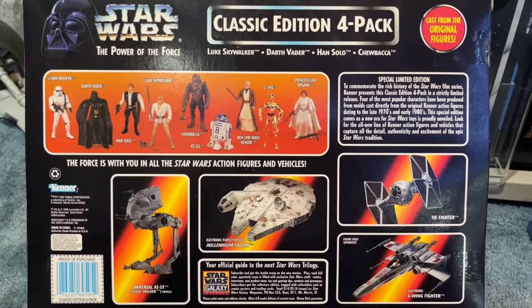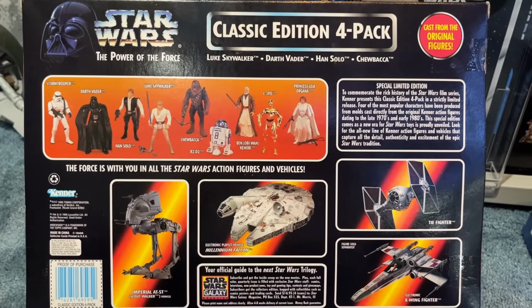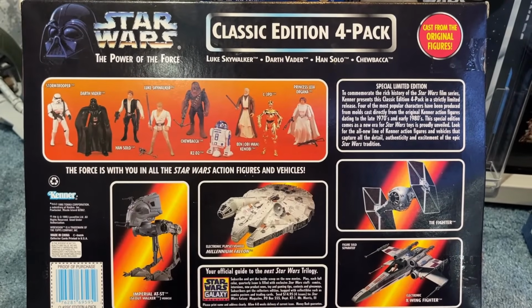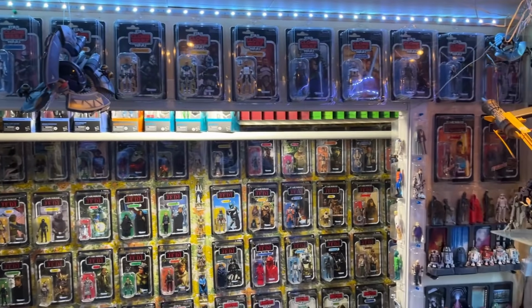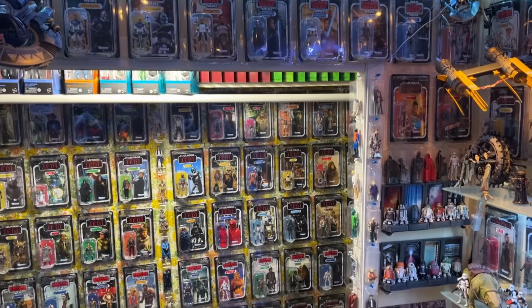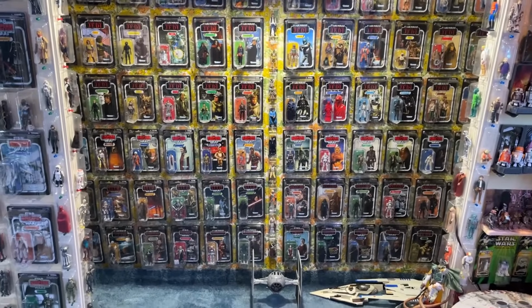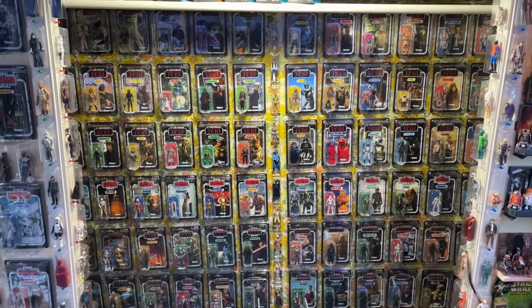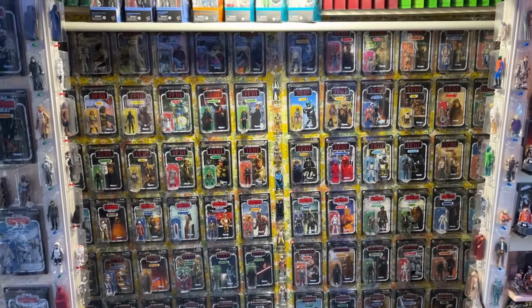But yeah, that was a set that came out back in '95, and that was the first new Star Wars toys that were released in the store. If we look at the outside of the closet entrance here, you can see I do have those vintage figures moving around. And if you look inside the closet, you'll notice I have my vintage collection, the modern ones, nicely displayed on the wall there. So we're going to take a look at those guys.